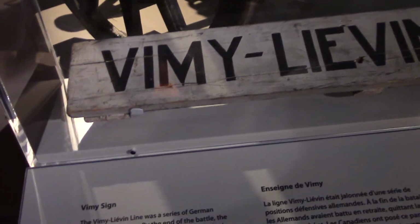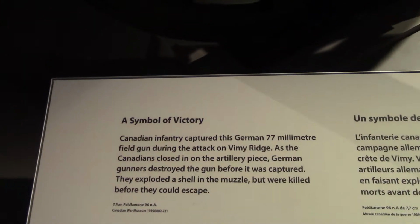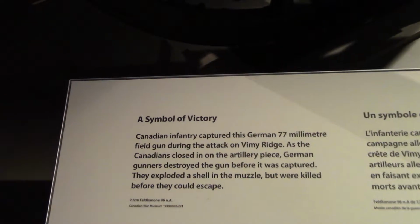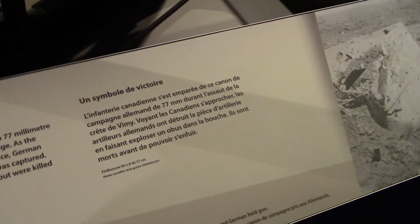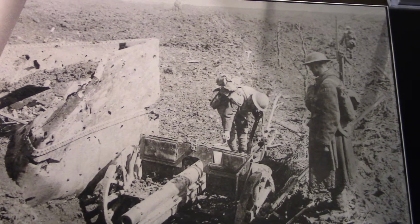Oh, my, look at this. This is unreal. Wow. So they blew up their gun, but they were killed in the process, so that the gun wouldn't be used against the German soldiers. And this gun was captured intact.